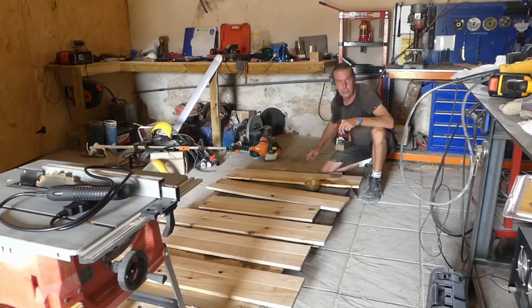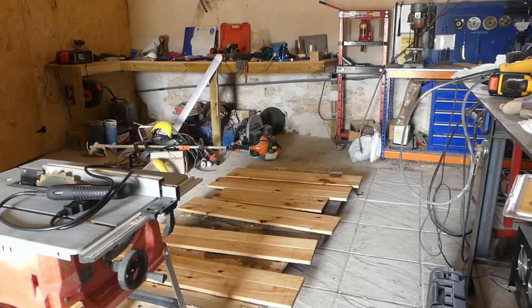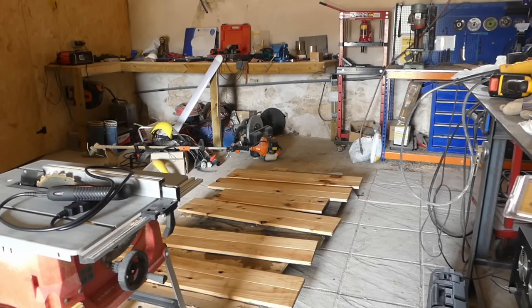More important to get the edges. How much better do they look already? It's going to look fantastic. Right, we'll let that dry now. Shouldn't take too long before we can start getting them fitted. I'm going to go and have a look and try and work out my screws.